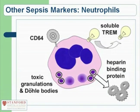Over the last couple of years, there's been some interest in using flow cytometry to recognize this process and recognize it even earlier than the toxic granulations, and that's using this molecule called CD64. CD64 is an Fc receptor for immunoglobulin, and it's upregulated very early in the activation of the polymorphonuclear cell. This has been used to identify people who are at risk of developing severe sepsis as well. There's actually a number of different polymorphonuclear leukocyte-related proteins that have been looked for.